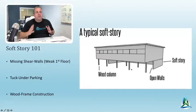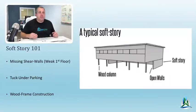There's a bunch of different ways to repair or retrofit these buildings. We're going to talk about some of your options. Typically it's a wood frame building built in the 70s, and it's missing shear walls on the side. For those of you who don't know what shear walls are, they're the walls that give you lateral support. When the building rocks, it keeps it from falling down.